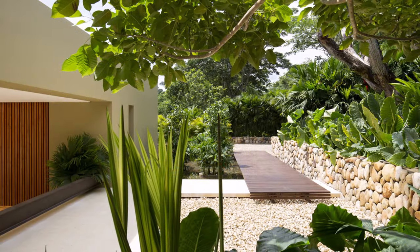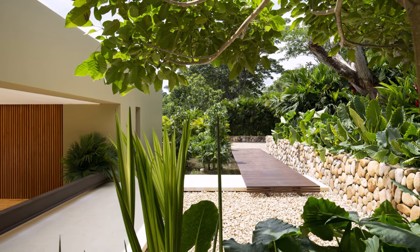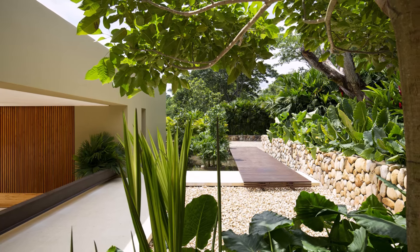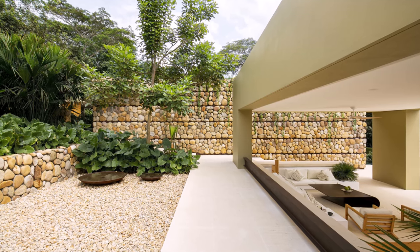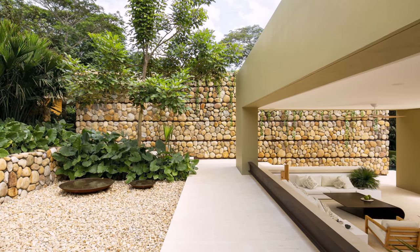Materiality plays a pivotal role in this symphony of design. Cypress green hues, in compliance with club regulations, echo the verdant hues of the surrounding foliage, while accents of deep black add a touch of sophistication. Spanish limestone flooring, cool and serene, invites serenity into every corner.